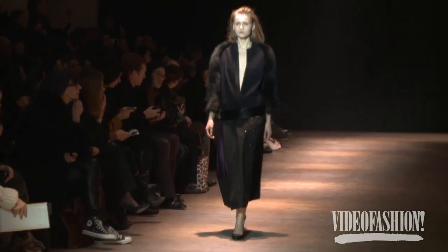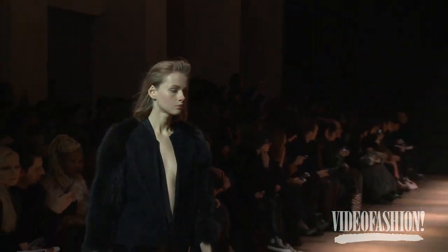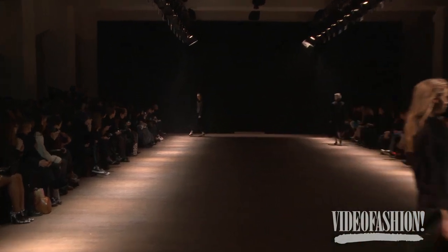By taking out some of the color and print, I focused really on the textures, and that's really where I started from, with texture, going to a more monotone color palette. And strangely enough, I had more fun and freedom with that.